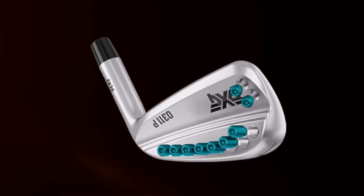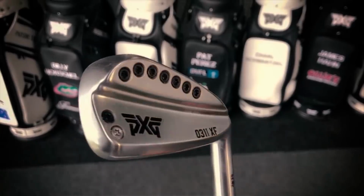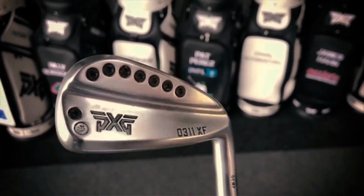I just felt that was a really good set for me, and that's why they are up there with all the other bigger brands in terms of how good their irons are. If you've got the money and you want to get that tour player fitting experience, I really think you should be checking out the PXG Gen 2 irons.